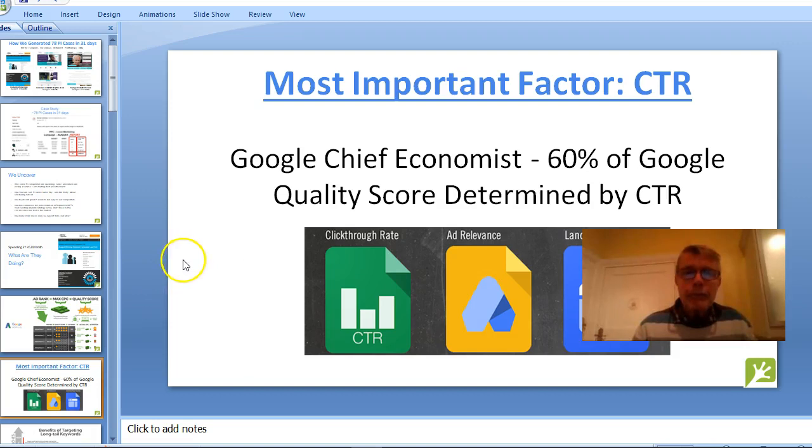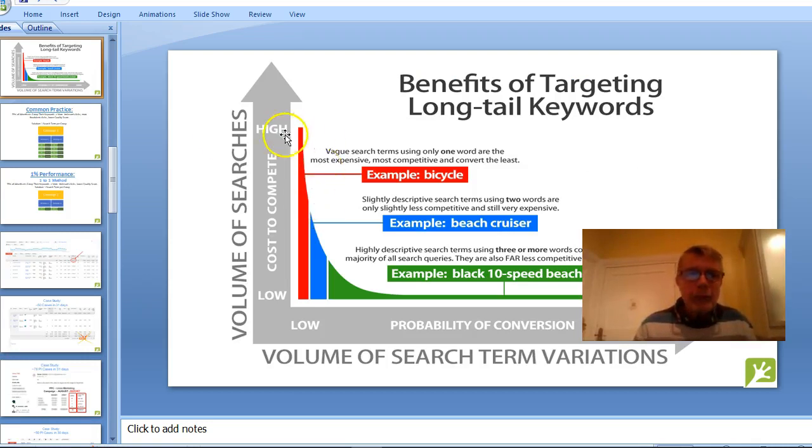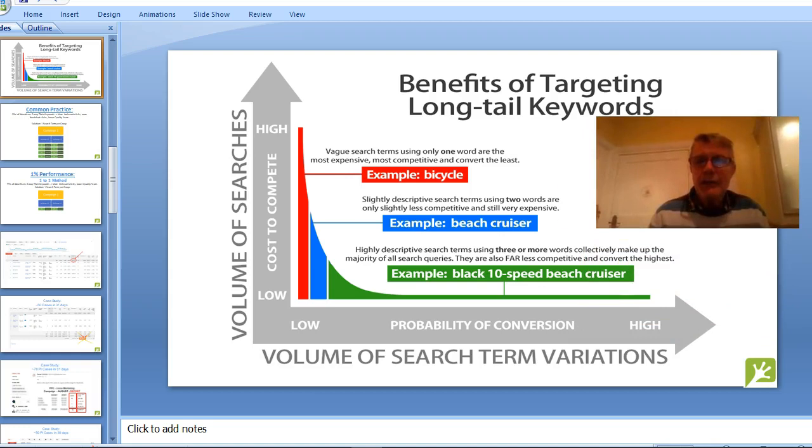So the key is getting the exact search terms there. And what we're really doing is getting the benefit of what's in this chart here. This is where the convertibility happens. Someone who's searching for something specific, not just the broad. If someone puts in "bicycle", it could mean they want a bicycle, they want to sell a bicycle, they want to ride a bicycle, they want to see bicycles. It could mean a lot of things.